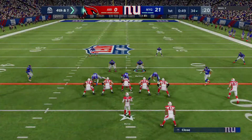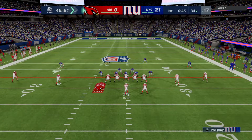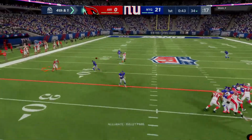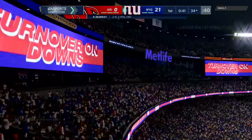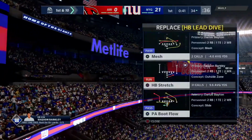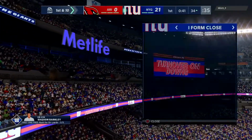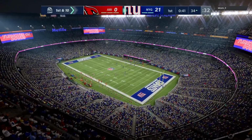And how about this one now? In their own territory, a gutsy call. They're going to go for this on 4th and a yard. Now, meanwhile, they go for it on 4th down, and my goodness, incomplete. Boy, a curious decision to go for it. Doesn't pan out, and the Giants are going to take over in great field position.